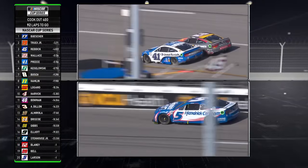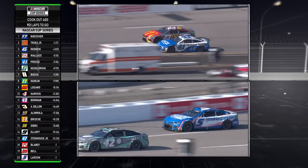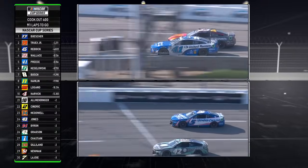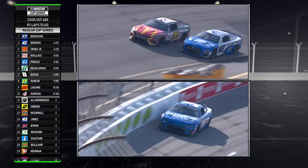Ryan Preece and Bubba battling for 4th position. And I think if Preece can clear the 23, he'll drive away. He's a quicker car. But Bubba knows it. If he just holds this outside line, he can work this 41 over, and maybe Preece's tires will fail him a little bit. Bubba will be able to keep the position and then drive away.